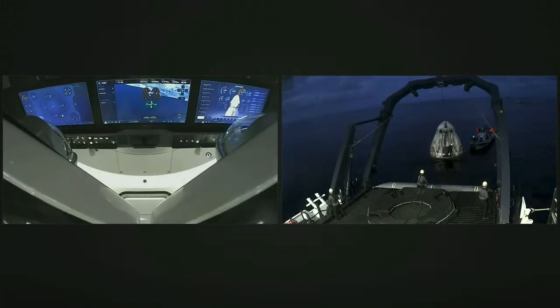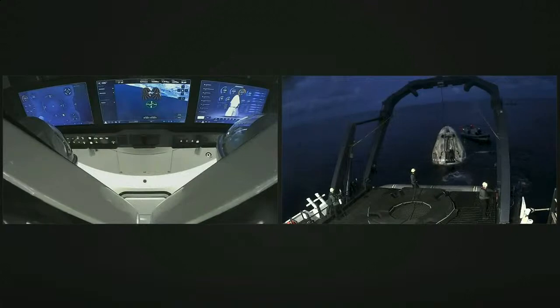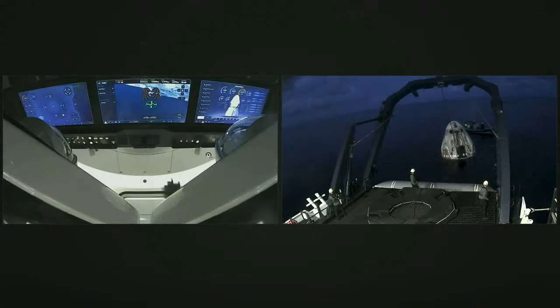And for safety purposes, the crew does remain strapped into their seats throughout this entire process as they are going to be lifted onto the boat. And again, the first person to check on them when the hatch opens will be a medical officer, to ensure that they are safe and healthy before they start egressing the vehicle. And that'll be when they will be allowed to get out of their seats.